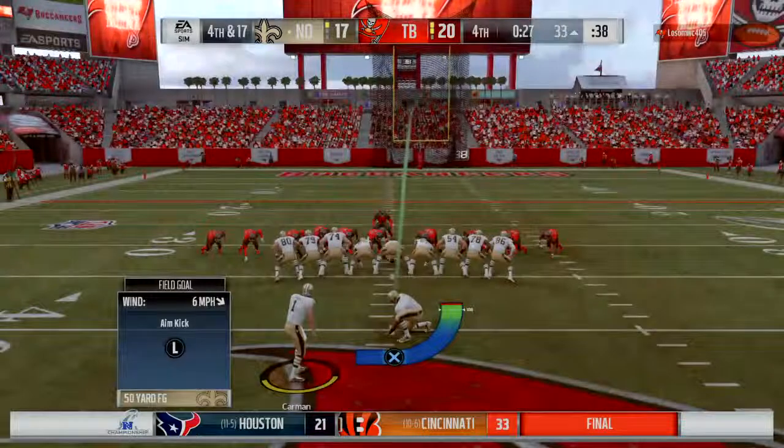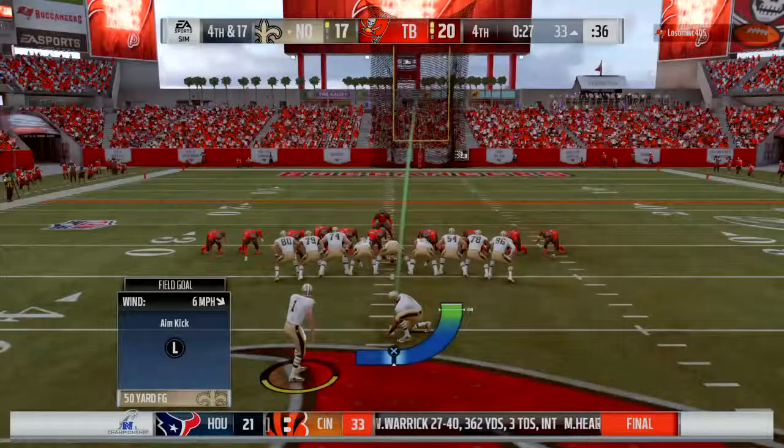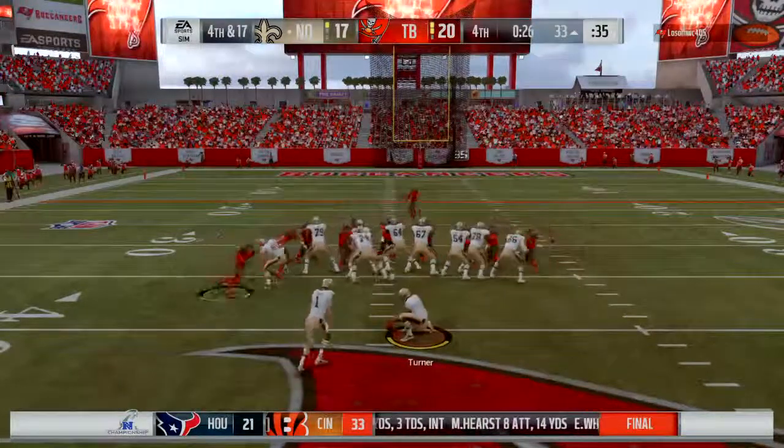Now the Bucs going to use the first of their timeouts. That'll leave them with 2 remaining. We'll be back after this.